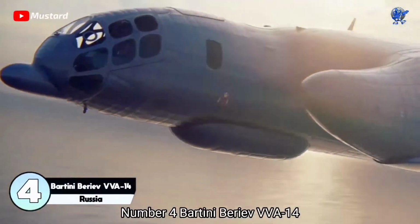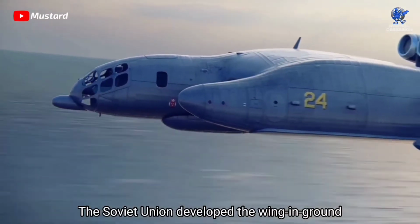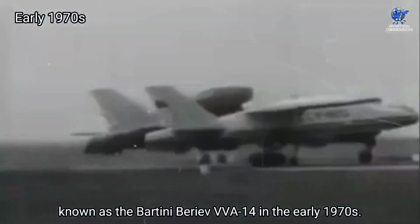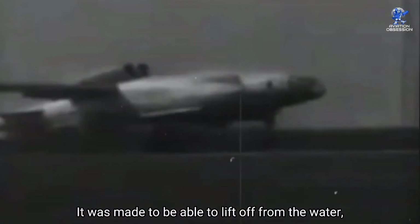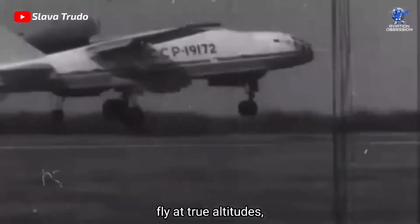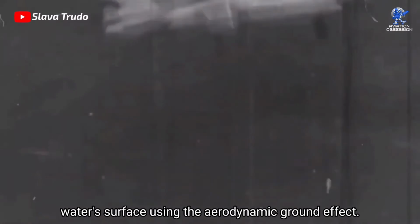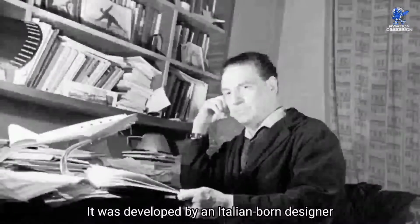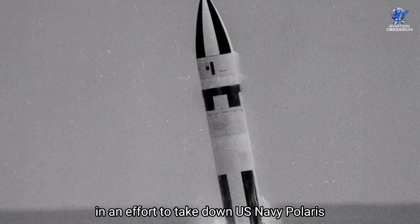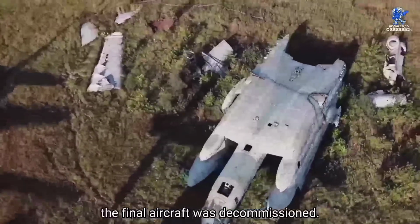Number 4. Bartini Beriev VVA-14. The Soviet Union developed the wing and ground effect aircraft known as the Bartini Beriev VVA-14 in the early 1970s. It was made to be able to lift off from the water, travel huge distances at fast speeds, fly at true altitudes, and still glide efficiently just over the water's surface using the aerodynamic ground effect. It was developed by Italian-born designer Robert Bartini in an effort to take down U.S. Navy Polaris missile submarines. In 1987, the final aircraft was decommissioned.